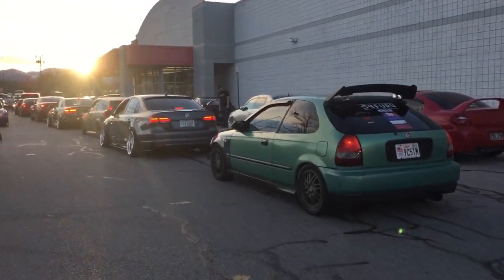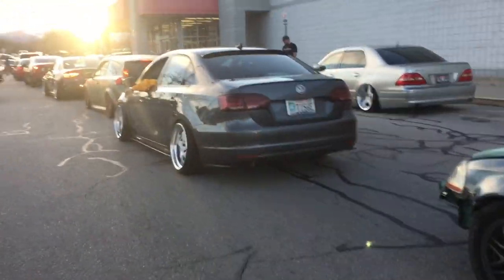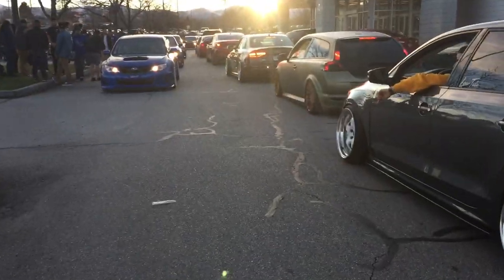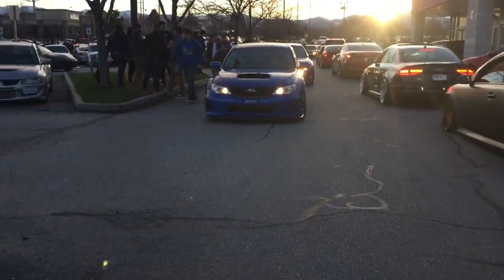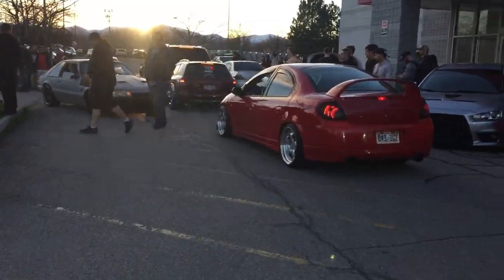I think this is an EG hatch. I could be wrong, nope, it's not an EG hatch. EK. I know, like, if we get hit, we'd be scooped up. They're too low. Fox body, SRT.